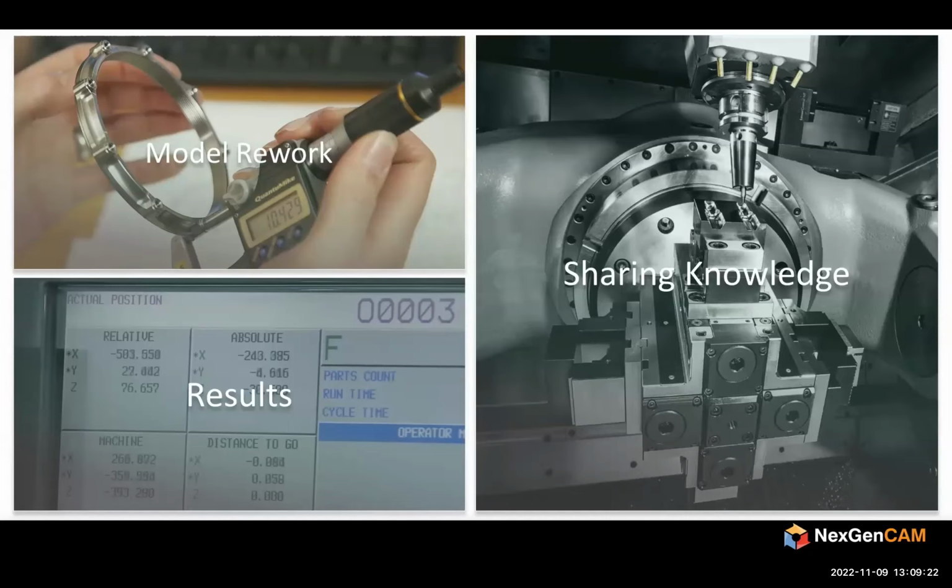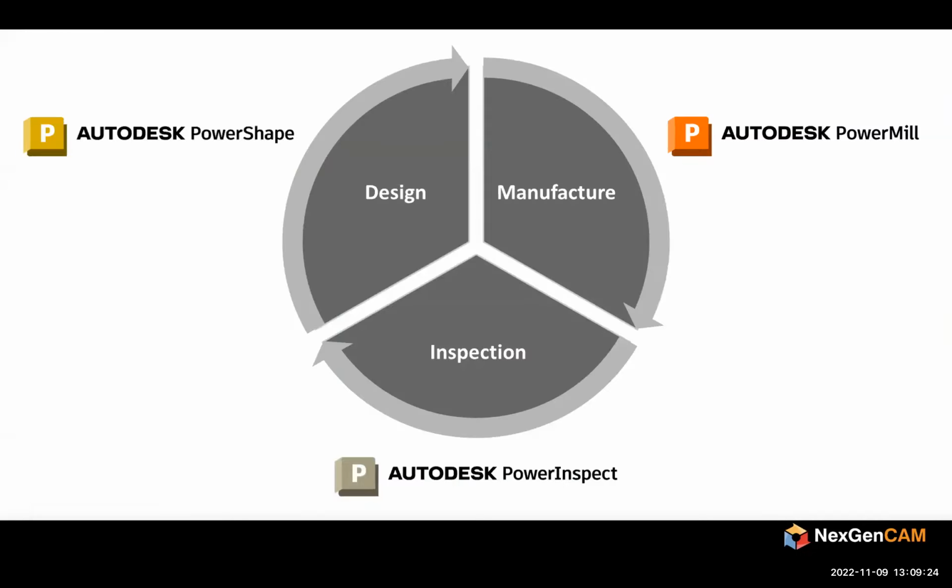Let's see how all three of these products work together. They all come together as a complete solution. These are all very well supported by NexGenCAM, not only from support, but then giving you success in training.